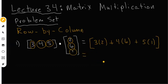Okay, so let's simplify this a little bit because we can multiply the numbers together and then we can add all of them up at the very end. So I've still got my matrix brackets, so I'm going to write those first. And 3 times 2 is going to give me 6, plus 4 times 6 is 24, plus 5 times 1 is 5. So now when we add them all up, you should get 35. That's going to be your answer.